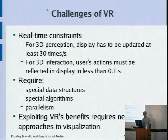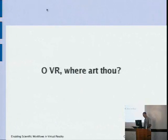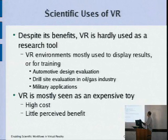And another challenge is that in order to realize these benefits, you have to develop approaches to interaction and to visualization that are different from what you do normally on the desktop. So in other words, it is not possible to just take a working desktop program and port it to VR and then believe that it's going to give you any benefits, which is, again, one of the big things holding VR back. So let's talk about now why VR is being held back.